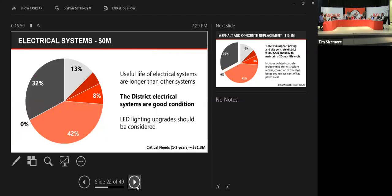Electrical systems, a surprising 0 here. The lights are going to turn on for the next 3 years if you walk in and turn the lights on, right? Some of the components, the distribution of that, transformers, main distribution panels, that infrastructure has a much longer useful life calculation than, say, a piece of mechanical equipment or flooring. So at this time, you're in good condition.